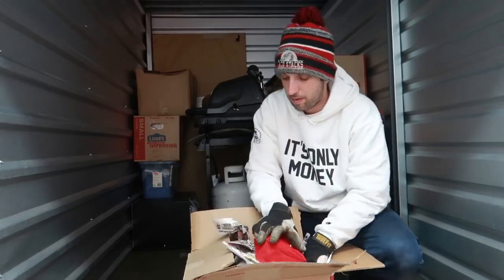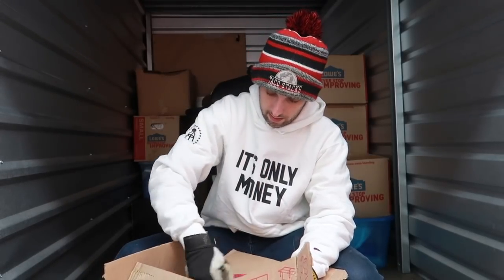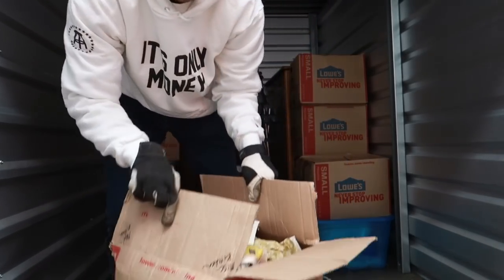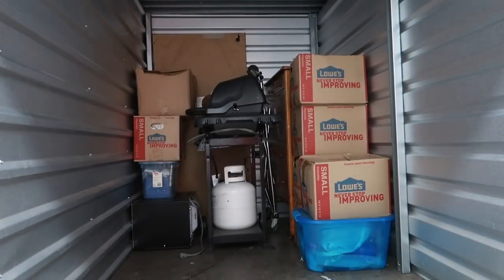No idea. Miscellaneous kitchen, it says. Christmas lights. Really old candy canes. Yeah, more Christmas bulbs. So it's probably just Christmas stuff. It says miscellaneous kitchen. Kind of the funny thing about that saying miscellaneous kitchen and it actually being Christmas stuff and holiday stuff.